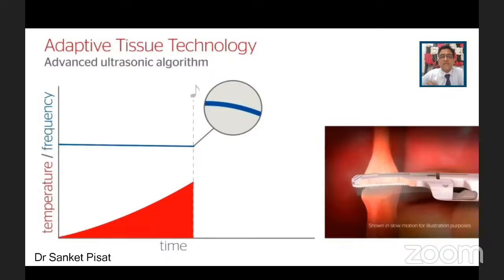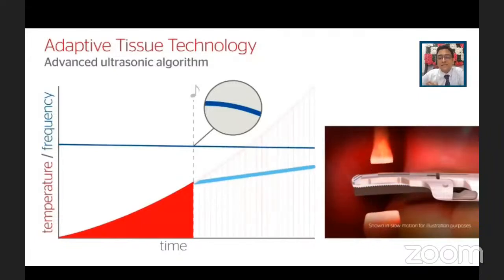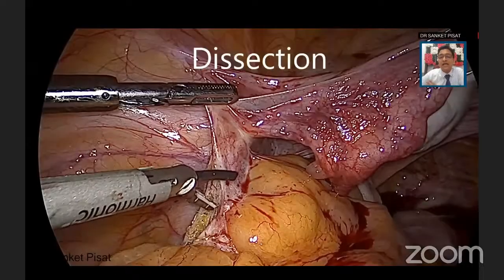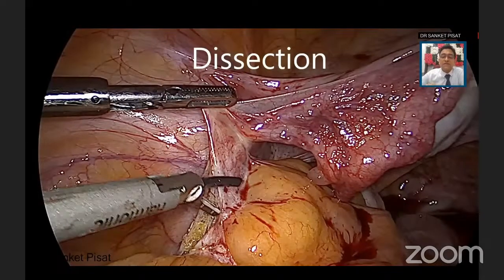So the machine is able to sense that this decrease in frequency has happened. Once the machine senses this, the machine adapts, and because the machine adapts, it causes a slight modulation of the frequency to keep the tissue effect still at the optimum level. So sometimes it may increase the power setting, and sometimes this power setting may even decrease, so as to make sure that the tip of the blade and the tip of the instrument do not get very hot, and there is improved coagulation as compared to what you would achieve with a standard ultrasonic scalpel if you used it on the minimum mode.